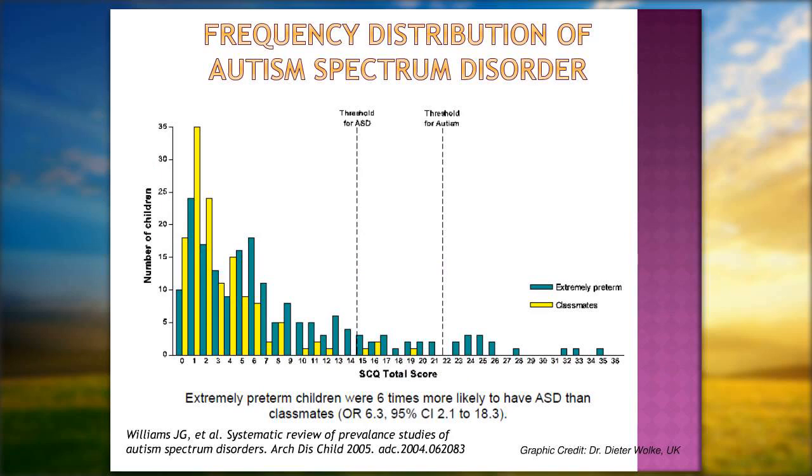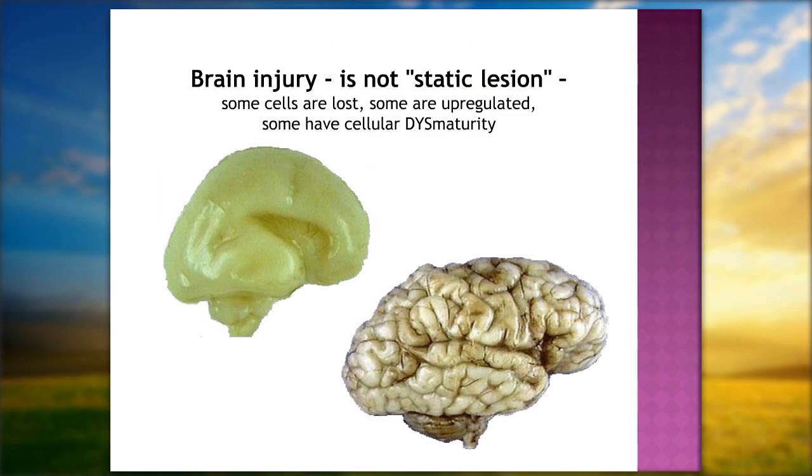Okay, so again, I just wanted to point out that there are these behavioral and psychological issues that we're now really recognizing that are definitely different for our preterm babies. Many people are beginning to talk more and more about this brain injury, especially newborn brain injury. It's not a static lesion. It's not that you have a grade 3 or a grade 4, but that it's a dynamic change in the brain. Because of this brain injury, whatever it may be, and even stress, some cells are lost, some cells are upregulated, and some cells just are dysmature. They just don't mature in the way that we expect. So again, not thinking so much about the grade of the IVH, but realizing that this is so much deeper and so much more complex than we ever realized before.